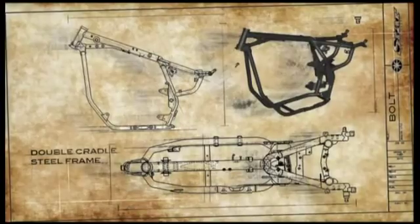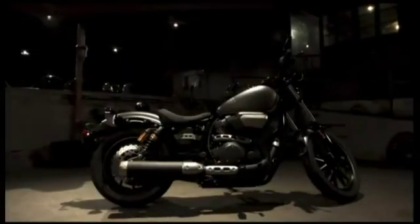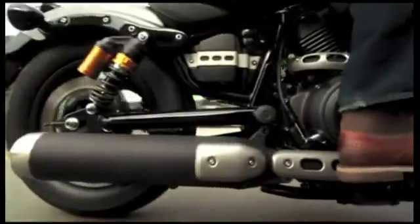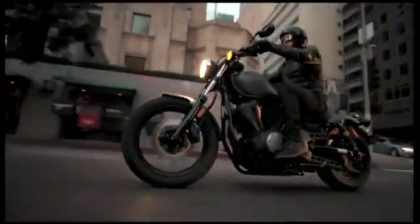The chassis considerations were making it a small, very compact, very mass-centralized overall machine. So the chassis is a little bit thinner, short wheelbase. That provides very quick, nimble handling. Still gives us very good stability. We always have high targets for that.